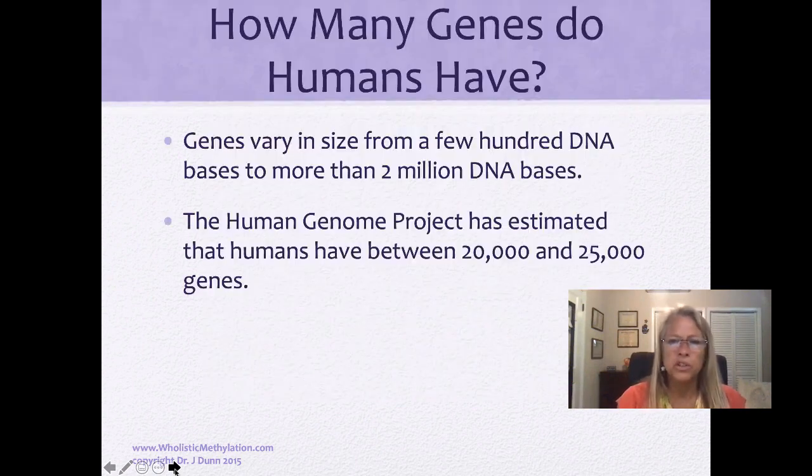So how many genes do humans have? Genes vary in size from a few hundred DNA bases to more than 2 million DNA bases. So they can be very small or very huge. The Human Genome Project has estimated that humans have between 20,000 and 25,000 genes. So if you do the math there, if we had 20,000 genes at around 1 million DNA bases each, actually the number ends up being around 6 billion base pairs that we have, and that's a lot.